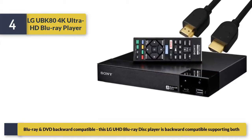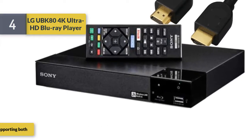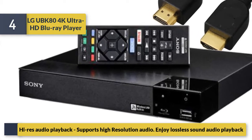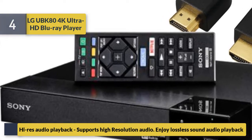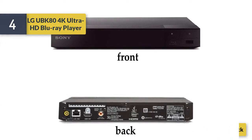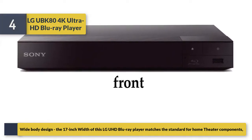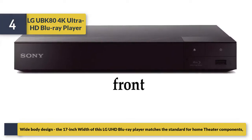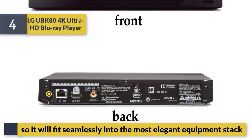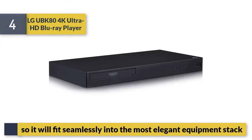This LG UHD Blu-ray disc player is backward compatible, supporting both Blu-ray and DVD. High-res audio playback: supports high-resolution audio. Enjoy lossless audio playback. Wide body design: the 17-inch width of this LG UHD Blu-ray player matches the standard for home theater components, so it will fit seamlessly into the most elegant equipment stack.